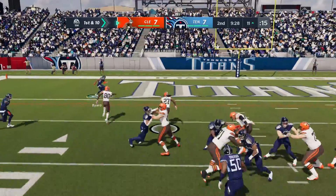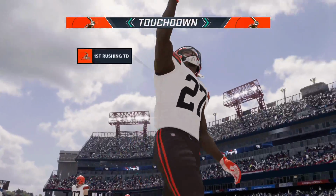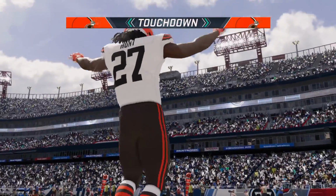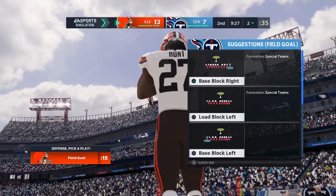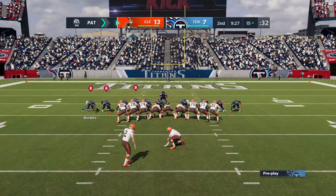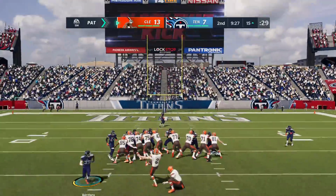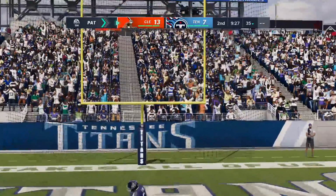Running with Hunt here out of the shotgun. And he'll take it into the end zone for a Browns touchdown. Touchdown. Taking it in from 11 yards out. And the Browns have taken the lead. Extra point. People always talk about one of his biggest strengths running the football, vision, and he found the spot there, went into the end zone.